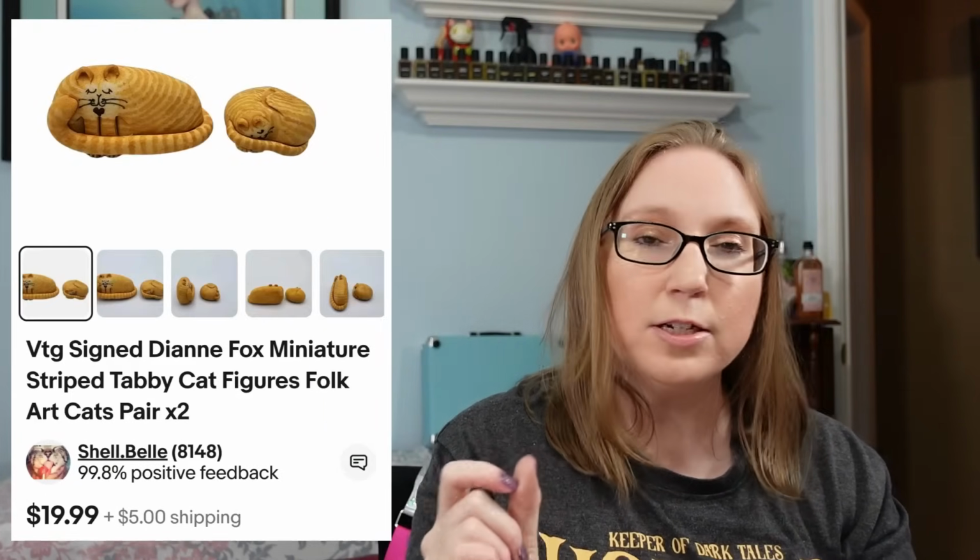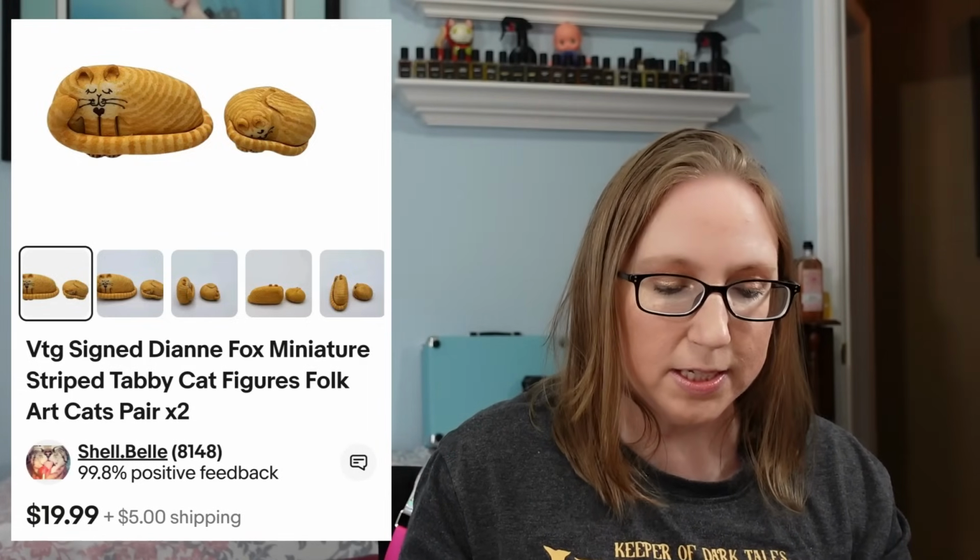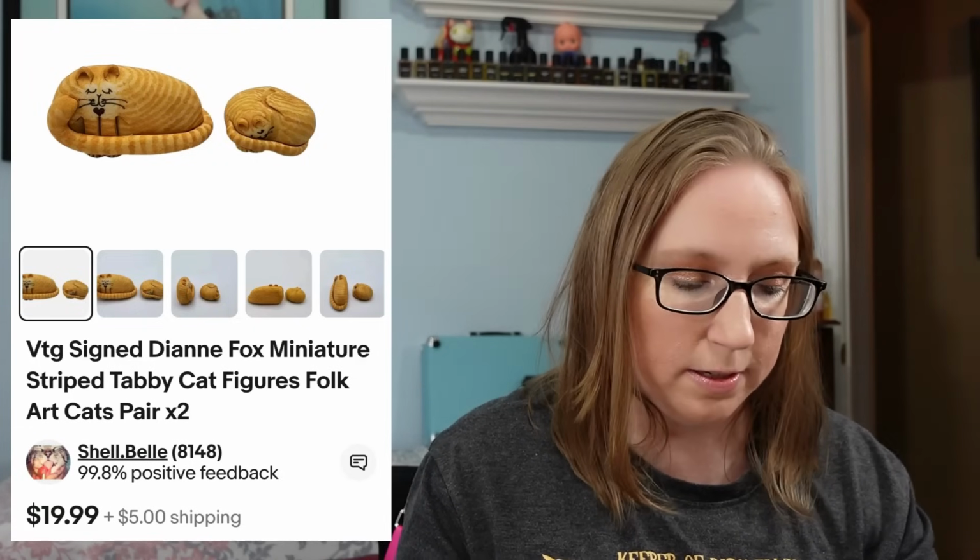The next were a set of two little miniature cat figures, but these were by an artist named Diane Fox. Those sold for $19.99, as well as an S. Nichols Elliott. This was a cat related art piece that sold for $35.99. These were so cute.